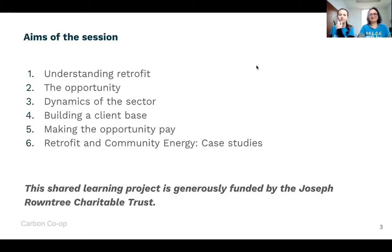Just a little bit about the aims of the session. We're looking to develop an understanding of retrofit and the opportunity for retrofit for the able to pay and to create business models around that. We're looking at the dynamics of the sector, what's going on, how we build client bases, how we make that opportunity pay, and then we look at some case studies and some key learning.